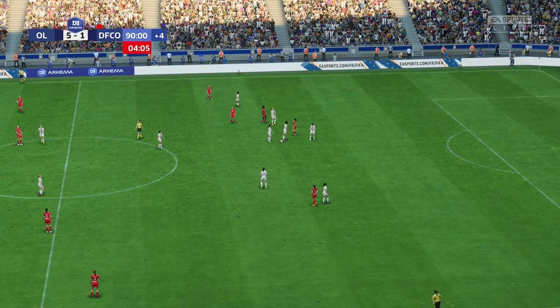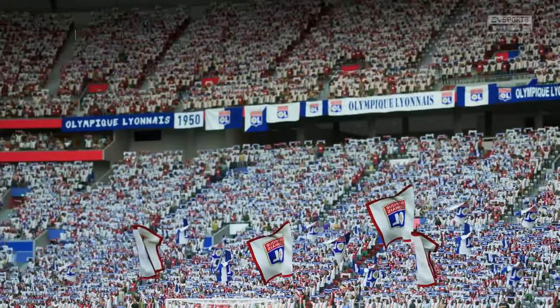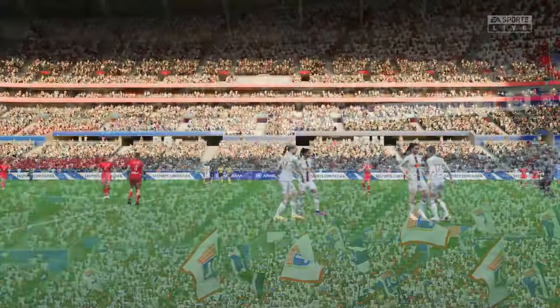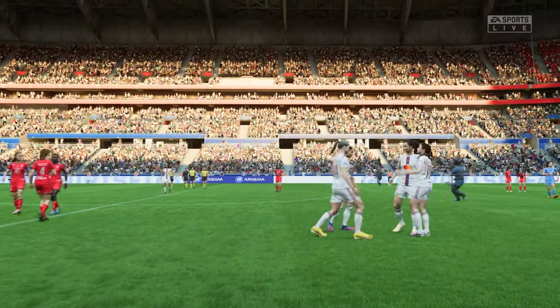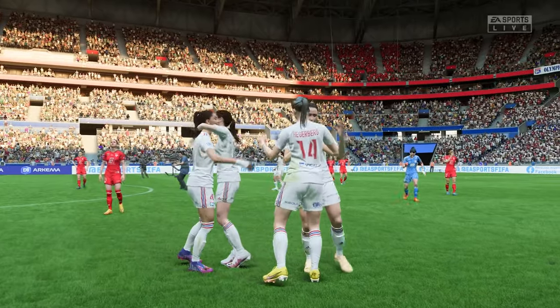No more time left. The whistle has been sounded. And 3 points for Olympique Lyonnais. Well, Derek, they were the better team all over the pitch. We saw good individual performances. We saw an attack which was always threatening. And they played really well. What a performance that was today.